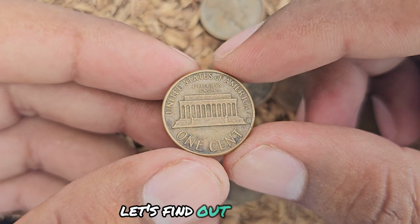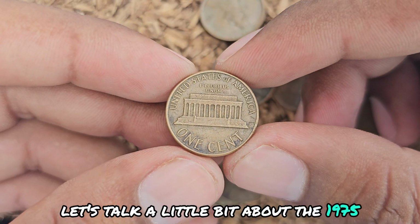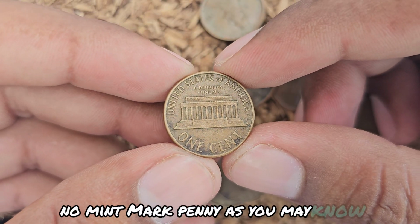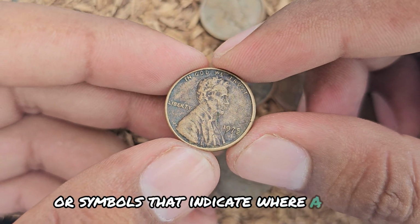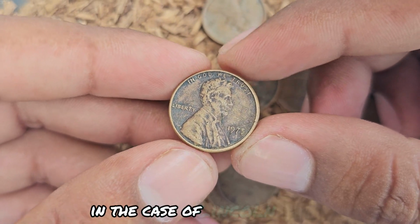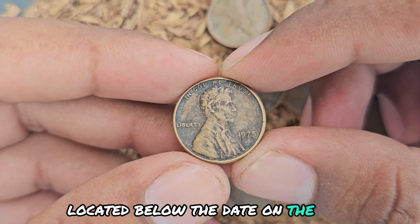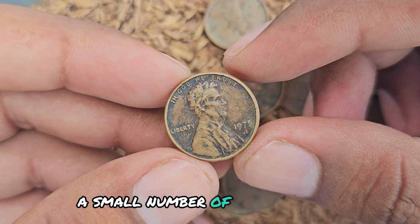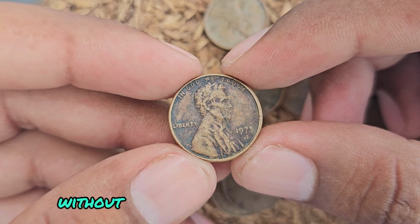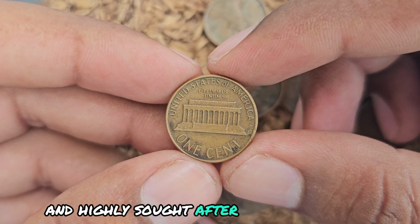Let's find out. First off, let's talk a little bit about the 1975 no-mint mark penny. As you may know, mint marks are tiny letters or symbols that indicate where a coin was minted. In the case of Lincoln pennies, the mint mark is typically located below the date on the coin. However, in 1975, a small number of pennies were mistakenly minted without a mint mark. These coins are extremely rare and highly sought after by collectors.